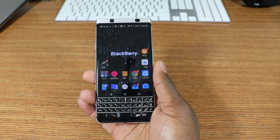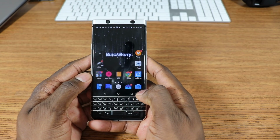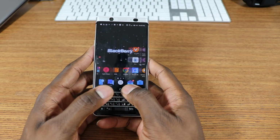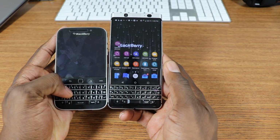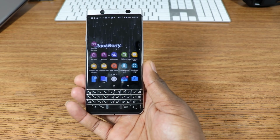So next is the keyboard. Now the keyboard is something that it took me some time to kind of get used to doing it with 2 hands, because this phone right here is a little bit more spacious, and I was used to that. And also my Passport is super wide, which I love.